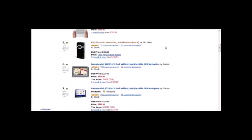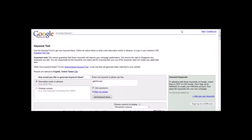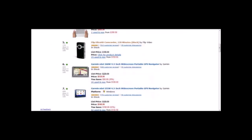What I'm getting back for Garmin Nuvi under phrase match is that there is a lot of potential traffic here. We've got Garmin Nuvi 200, 246,000, Garmin Nuvi 200W. All of these are potential niche markets within Garmin Nuvi. So you can see there is a lot of potential within the Garmin Nuvi niche. It really verifies it because you see them in the top sellers here. Plus, when you go to the Google AdWords keyword tool, you want to try to narrow down the most specific style of keyword phrase.